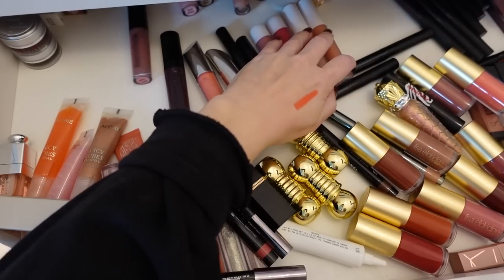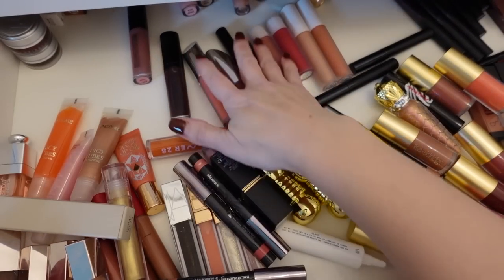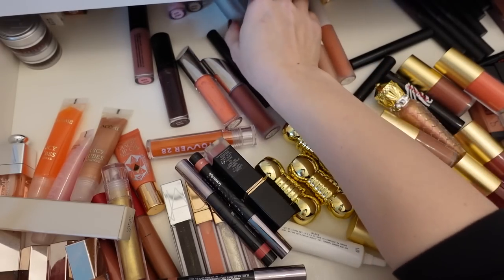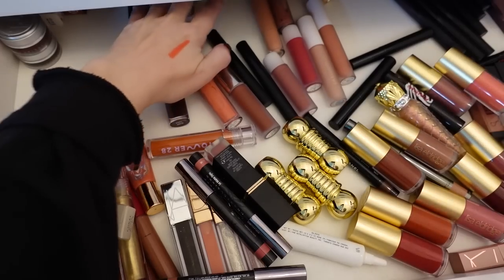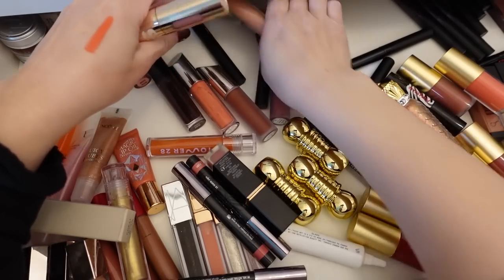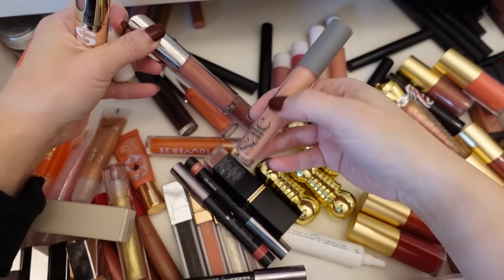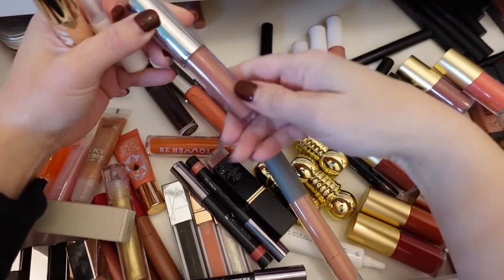I'm gonna pass these along. Oh God, I just have so many lip products. Holy smokes, there's more back here. This Lila B I'm gonna pass along. This Say lip gloss, I feel like I just got, so I'm gonna keep that.